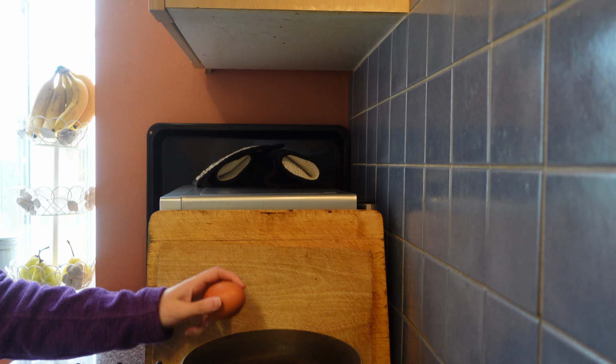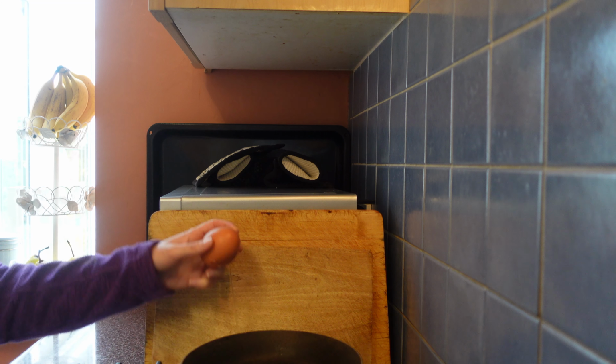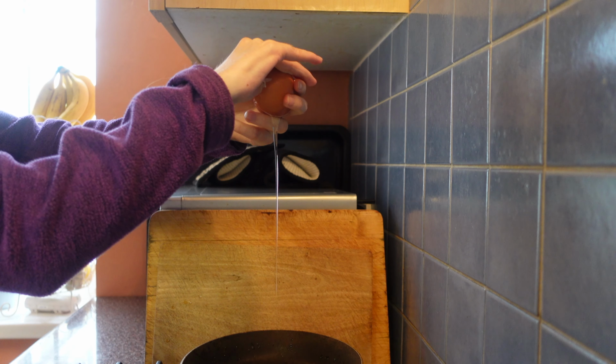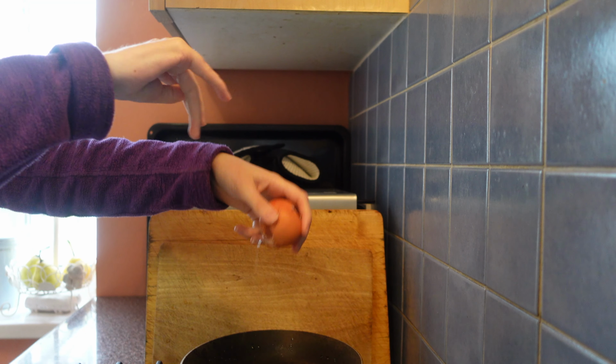So I've got used to cracking an egg recently. I still find it hard, but I just crack the egg against the pan very hard and then use my right hand as a support to open the rest of the shell, and that works pretty well.